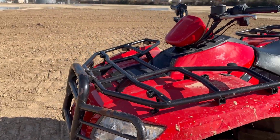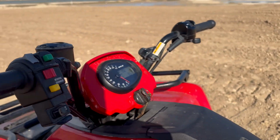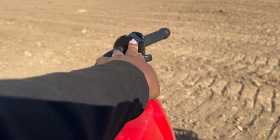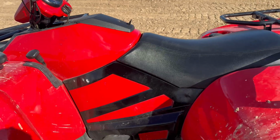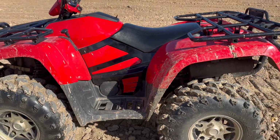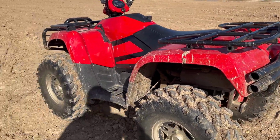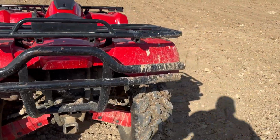But it's clean. I mean, all this stuff, we replaced all this stuff, man. These switches, all this stuff is new. This instrument cluster is brand new. That's new. I could go on and on. There's countless things that we replaced in this thing just to get it back to its former glory. But now I can enjoy it.